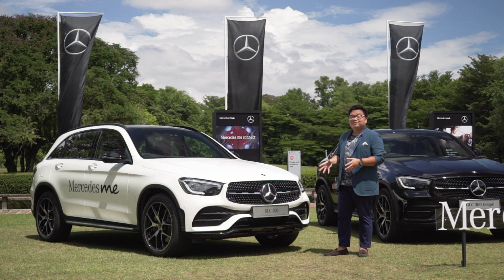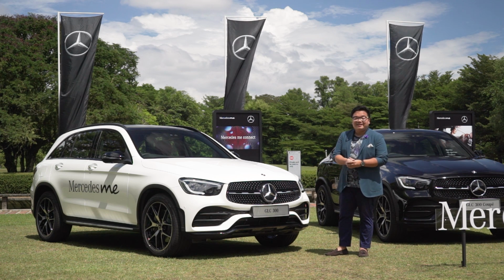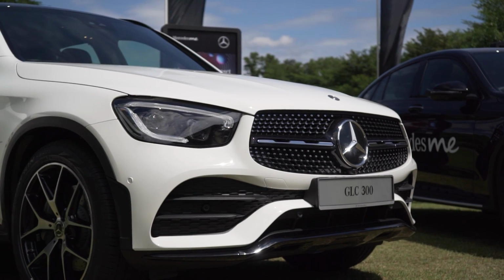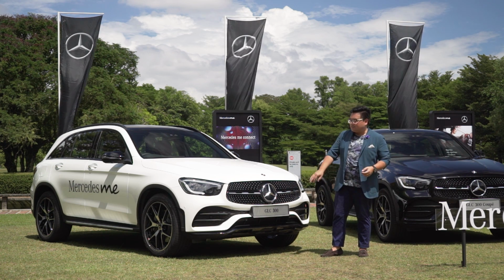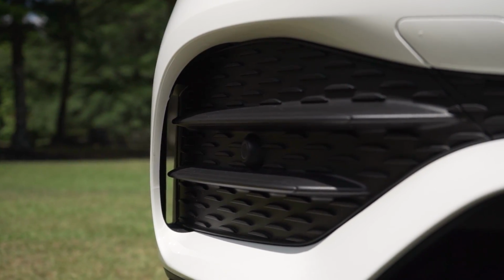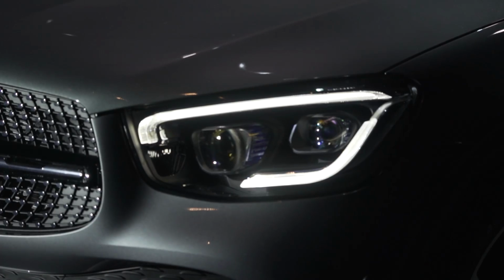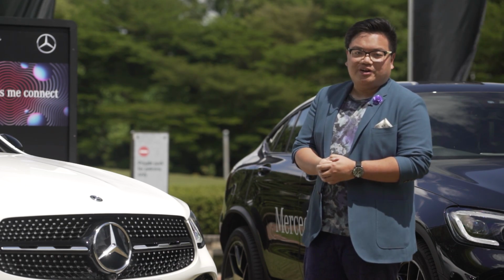But what's more important, of course, is this car's look, and this gets the latest AMG line exterior kit. This has this big single bar grille together with all the chrome pins. At the bottom, huge air intakes together with small little air inlets for better aerodynamics. On the headlamp side, this gets the full Mercedes-Benz multi-beam LED units with auto high beam function.